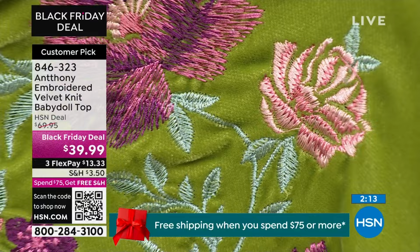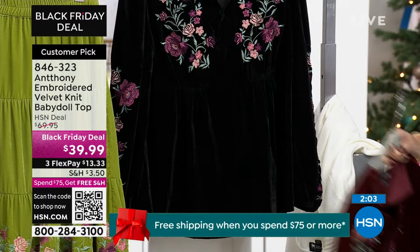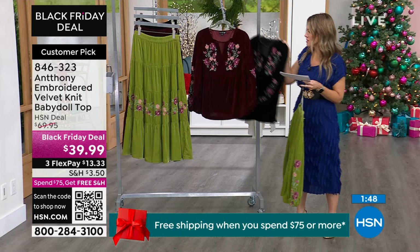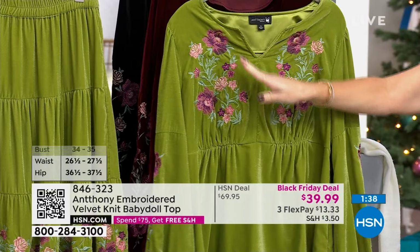Let me drop that one so you can see it in wine. I think this would make a beautiful holiday top. You could wear it with leggings. You could also wear it with jeans. Notice that the embroidery features not just across the bodice, but also in the sleeve as well. So that's really nice with an elasticized cuff. If you want the wine, that is going to be the first to sell out. I personally love this in black. I think it's just absolutely stunning. $13.33 gets it home. I love the V-neck as well because that makes it just really age appropriate, super sweet, very sexy.